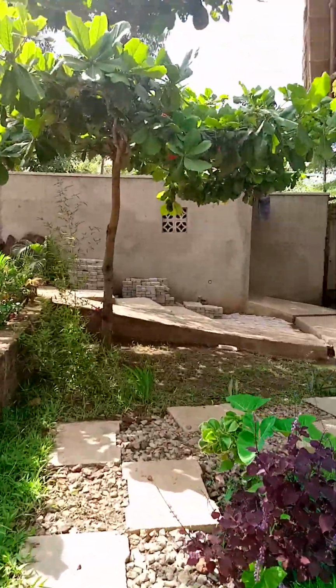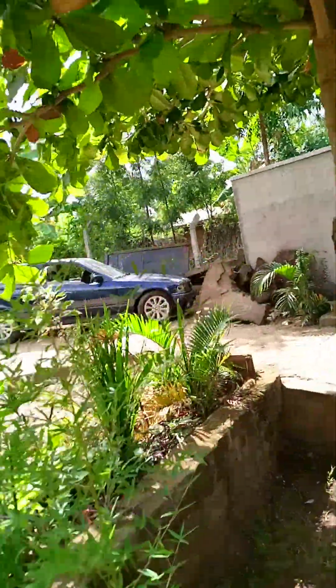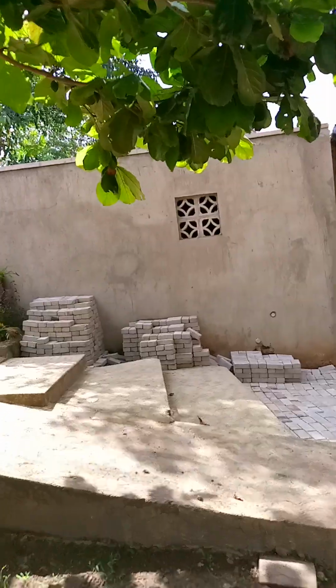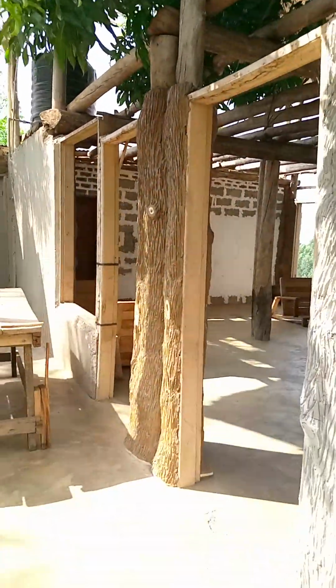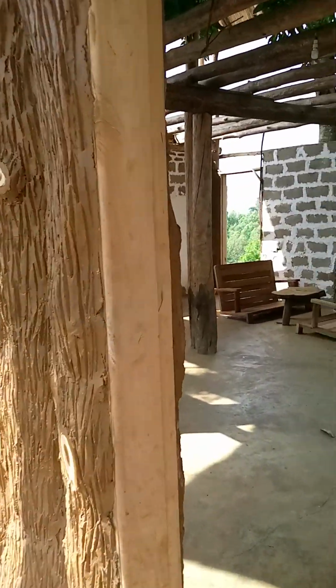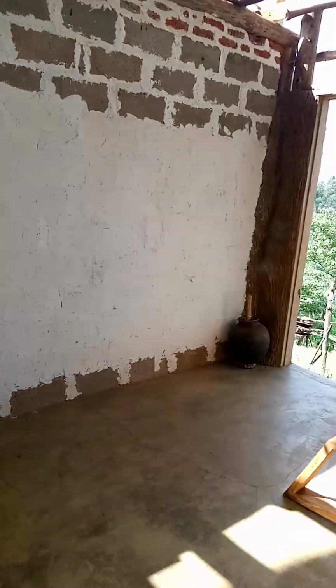You don't need millions of shillings or several thousands of dollars to come and visit a site like this. If you're physically fit, you can actually walk from Mbale Town. So whichever means you're using, you're able to access this place.